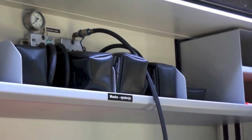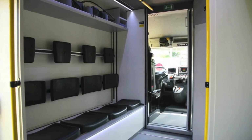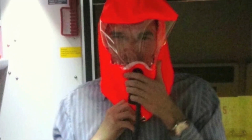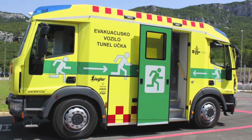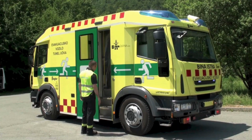Fire and smoke may be quite dangerous in tunnels because they take up oxygen, which is why it's so important to get to the emergency site as soon as possible. With its all-wheel drive system, the Mercury can accelerate quickly up to 60 kilometers per hour. 12 people can fit inside along with 400 liters of water and 5 hours worth of oxygen.